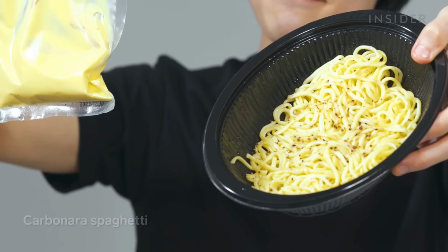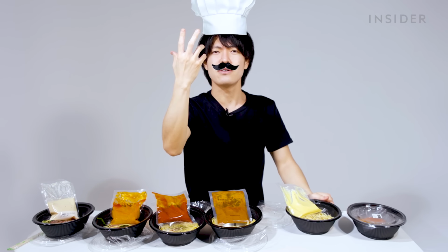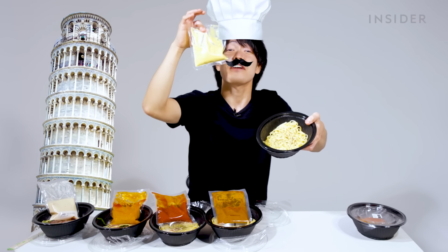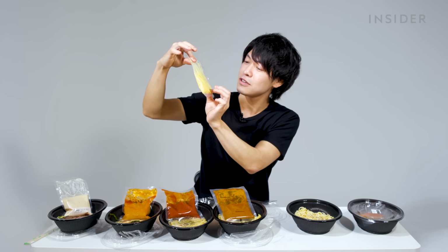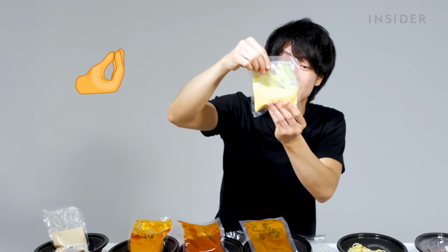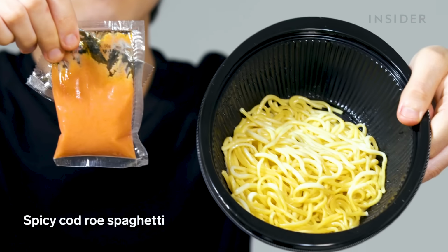Next we have carbonara spaghetti. Carbonara. It's got bacon and this creamy carbonara sauce. Molto bene. Last thing I have is spicy cod roll spaghetti.